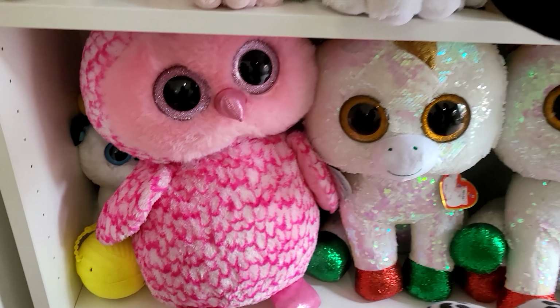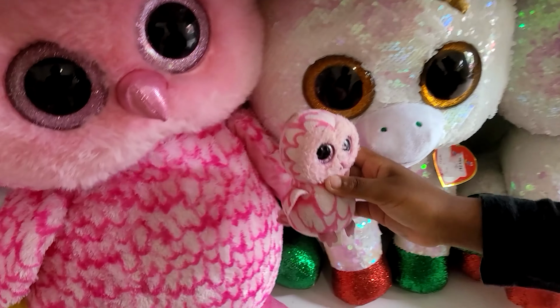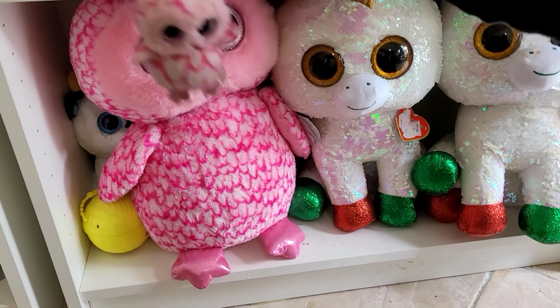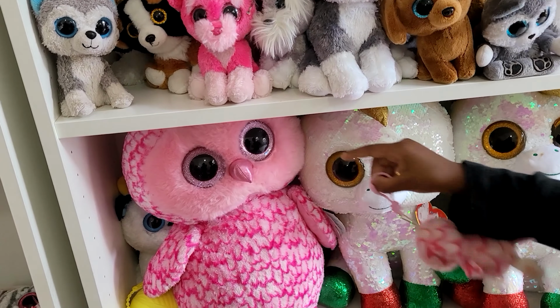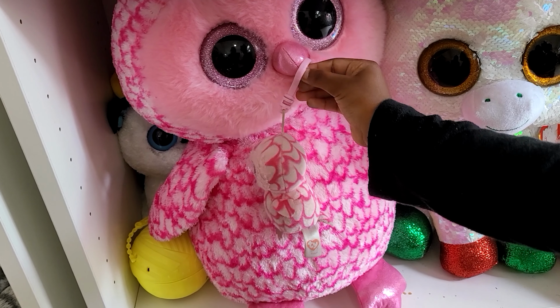Oh, you go back to the owls. You take this. And you go back down. They're the same. And this one is called Pinkie Pie. And this is Pinkie Pie's mom. They can go together.